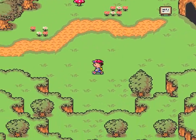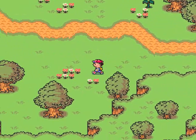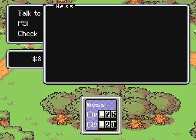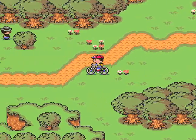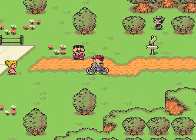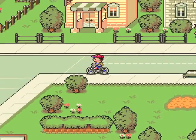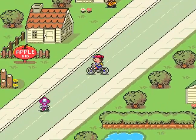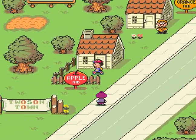Okay, whoa. Stay away from that mushroom. I have bad memories of those things, mushroomizing me. Anyways, let us hop on our bicycle. Okay, and let's just pretty much make our way over to that kid's house, because we are going to want to see what that invention is. Oh, that was actually faster than I thought it would be. Get off our bike. Wow, hippie.